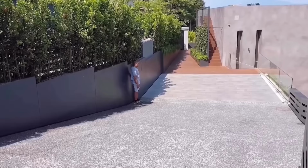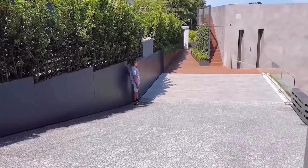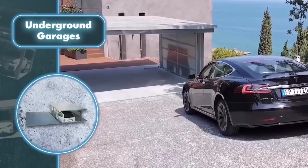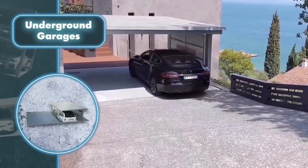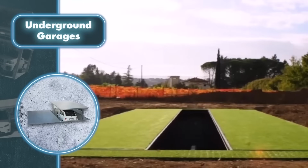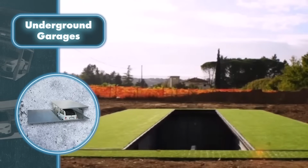It's important to remember that the elevator mechanism in underground garages should never be powered by the power grid. During natural disasters, this system often fails, so you may not be able to access your underground garage, which was your main hope for safety.